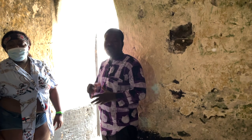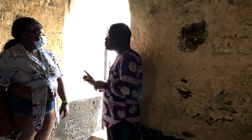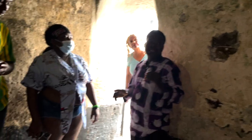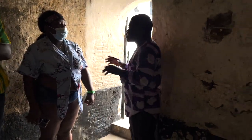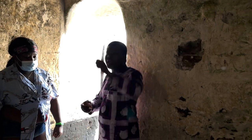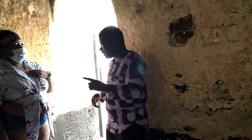Enslaved African men who were fighting for their freedom. Freedom fighters. Anybody who was brought here died. Either dying because of heat, no water, no food. Once you are gone, they pick your body up and dump you into the sea. These wreaths of flowers here were brought in to pay respect. Condemned cell. Please, let's get outside.